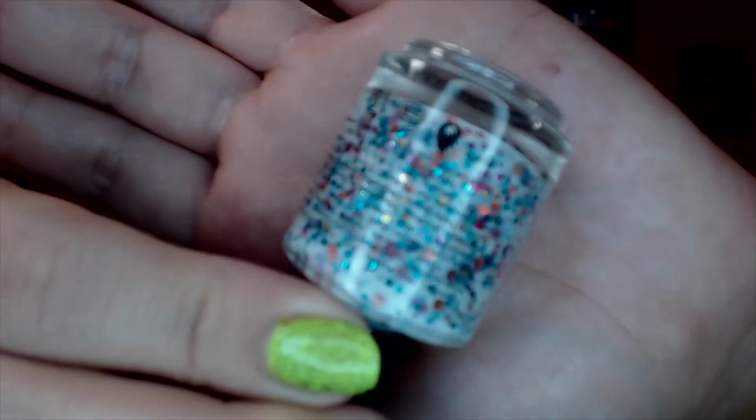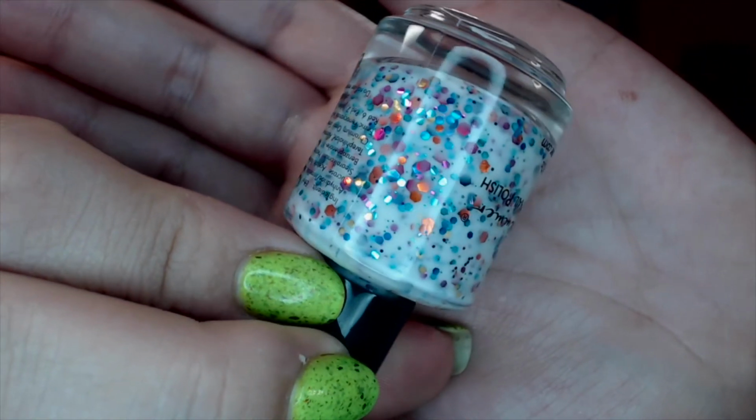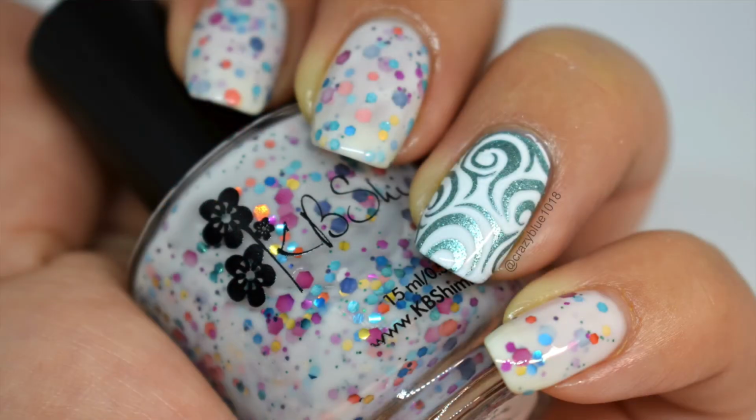The first one is from KBShimmer called Full Bloom Ahead, and it's this gorgeous crelly polish with a whole bunch of metallic glitters, but I really like the color combination of these metallic glitters. There's orange, blue, hot pink, navy blue, and yellow metallic glitters in here. They're all different sizes. I want to say they're round or hex glitters. They look like hex glitters, but I love using this and pairing it with metallic polishes.